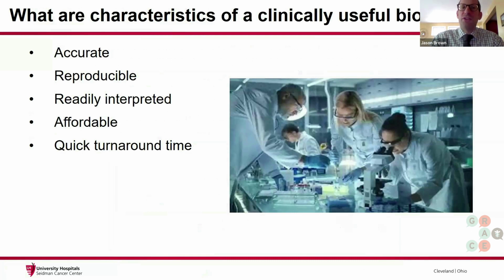So what makes a good biomarker? Well, first of all, we want biomarkers to be accurate, meaning that it's measuring what's actually seen in the body. For example, if we have a biomarker of bladder cancer and it's positive, we want to be sure that it's actually positive for bladder cancer and not detecting something else. We want it to be reproducible. This means that if we measure this biomarker, we want it to be the same every time. We don't want a variety of results because then it's not something that we can trust.